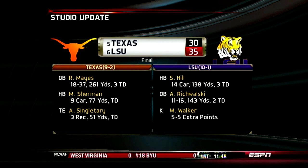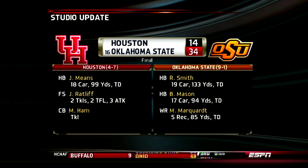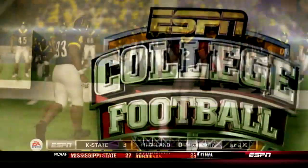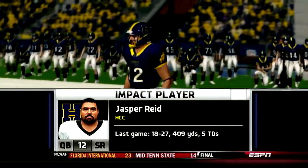Number 5 Texas losing to number 6 LSU 35-30, and a final at LSU, number 10-1 for the season. Texas, first year in the SEC, not too bad, 9-2 for them. Take a look at the final score of the Oklahoma State and Houston game. Oklahoma State, number 16 ranked, they're 34-14. They are now 9-1, and right now they're heavy favorites for the Big 12 South, and possibly we can meet them up coming up here in a few weeks for that Big 12 championship.